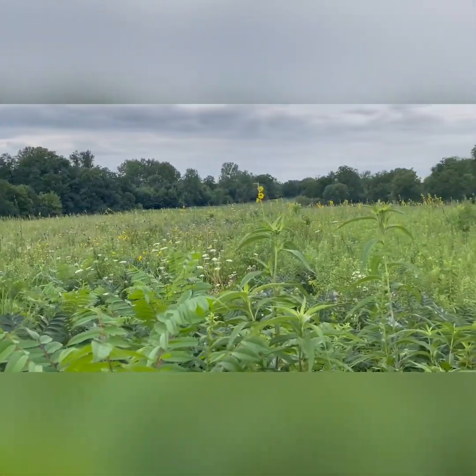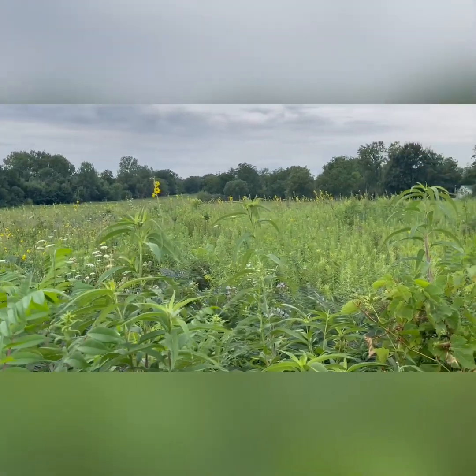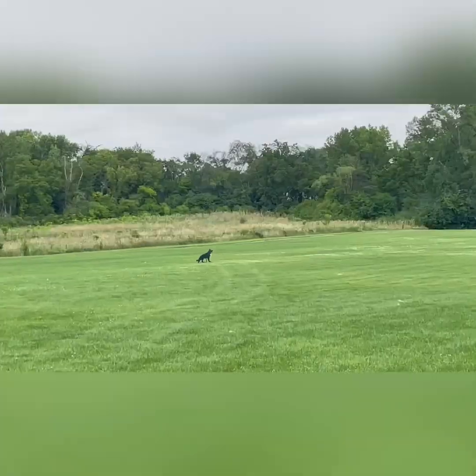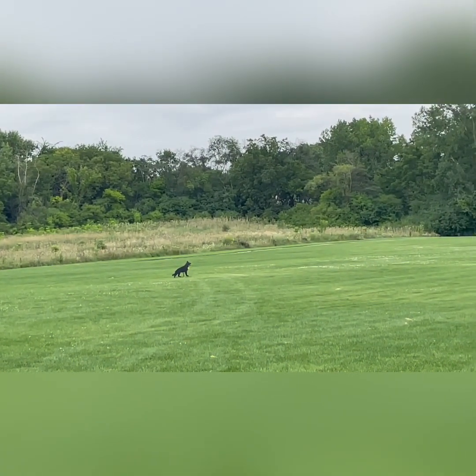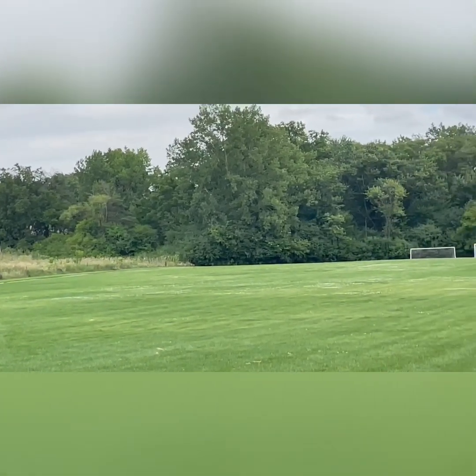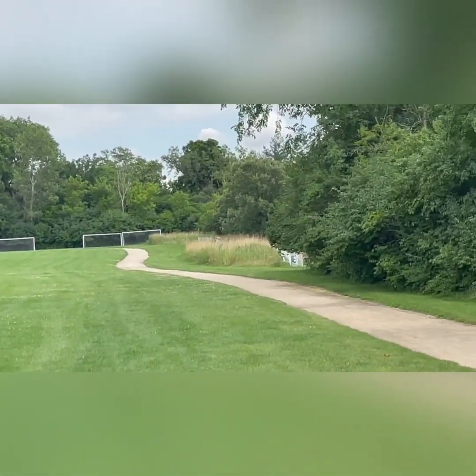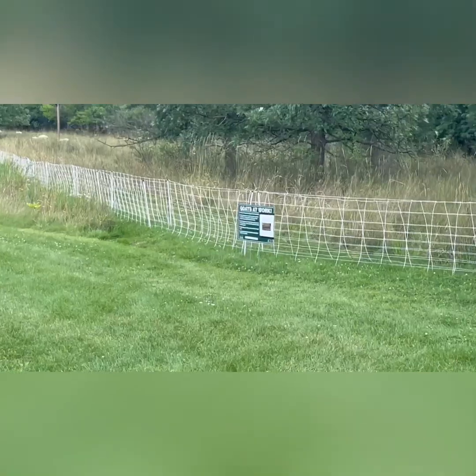We're going to go around to the other end so we can find those elusive little sheep and goats that are supposed to be here clearing things out. I think that's a cutout. Anyway, the sheep and the goats are over in that area and that's where we're headed.